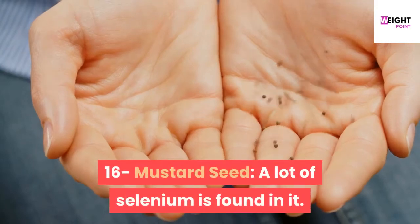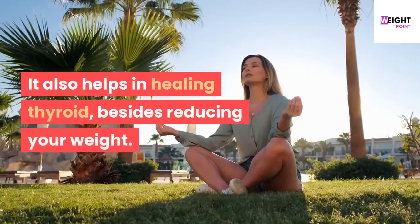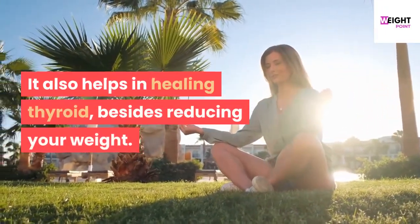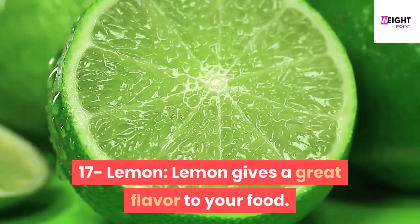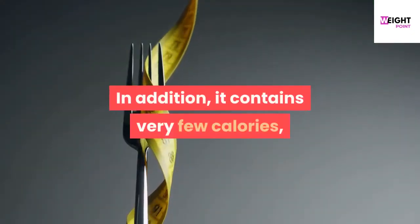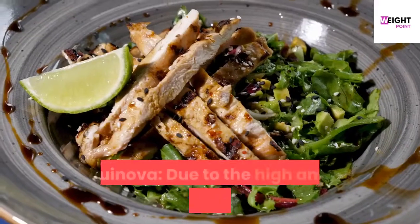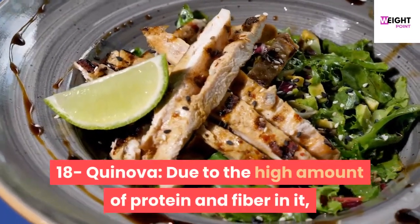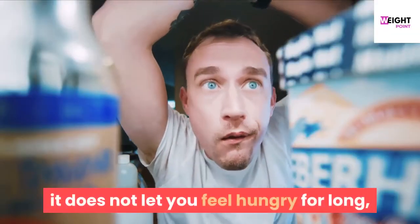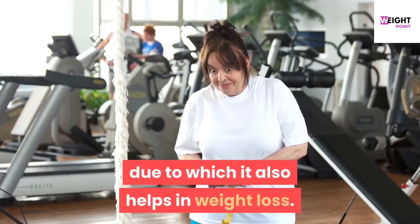Number 16. Mustard seed. A lot of selenium is found in it. It also helps in healing thyroids besides reducing your weight. Number 17. Lemon. Lemon gives a great flavor to your food. In addition, it contains very few calories, which helps you to lose weight. Number 18. Quinoa. Due to the high amount of protein and fiber in it, it does not let you feel hungry for long, due to which it also helps in weight loss.